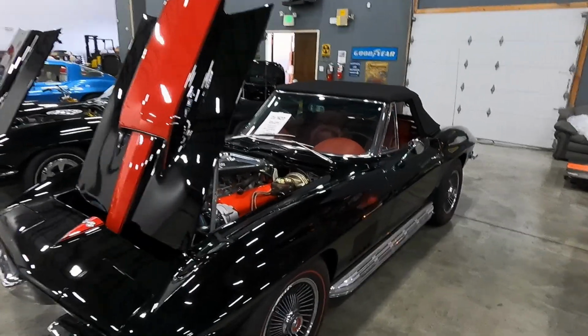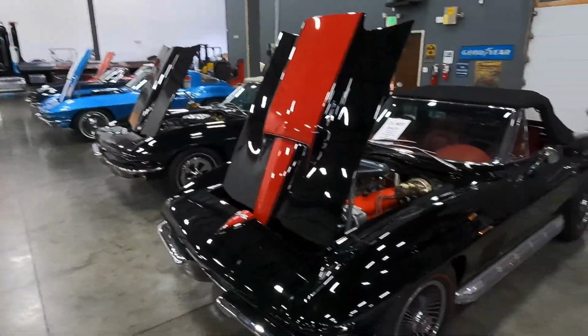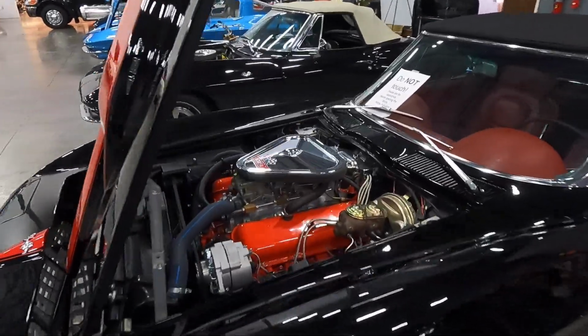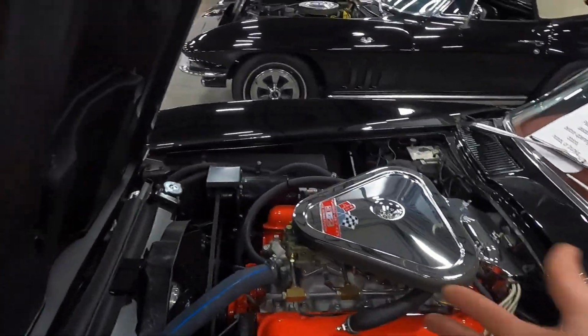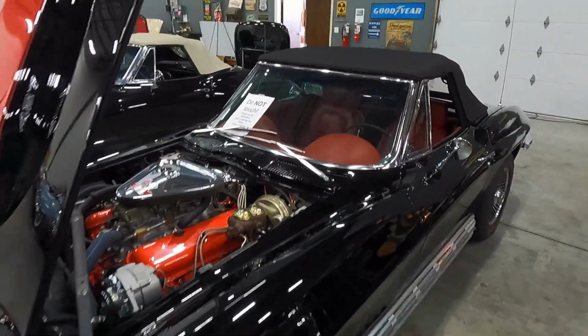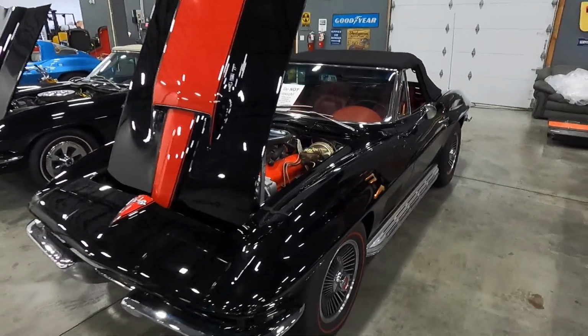Incredible. You guys know I have a love for the C2 Corvettes. I do a lot of restorations on these cars, but wow, incredible to have a factory air conditioned 427 convertible. Man, what a sinister car.